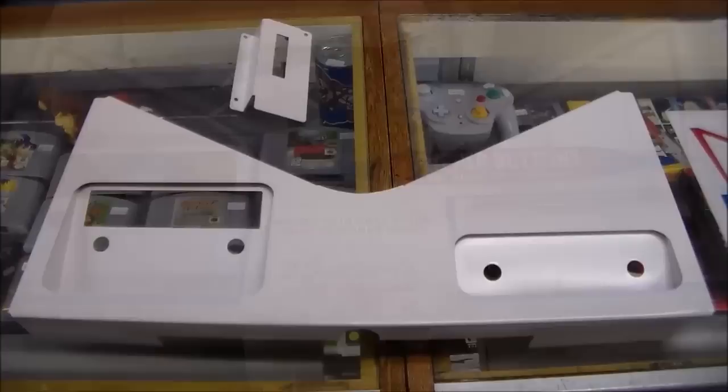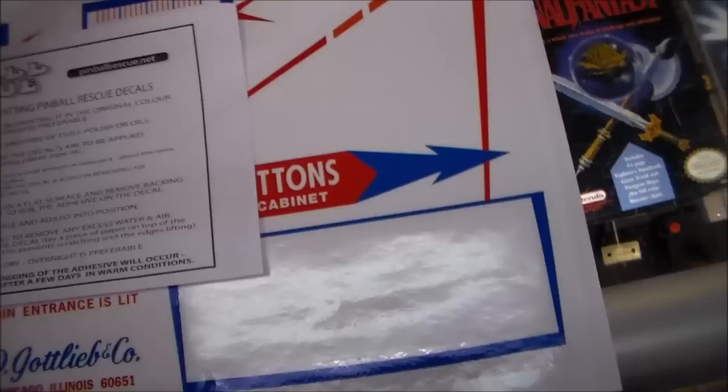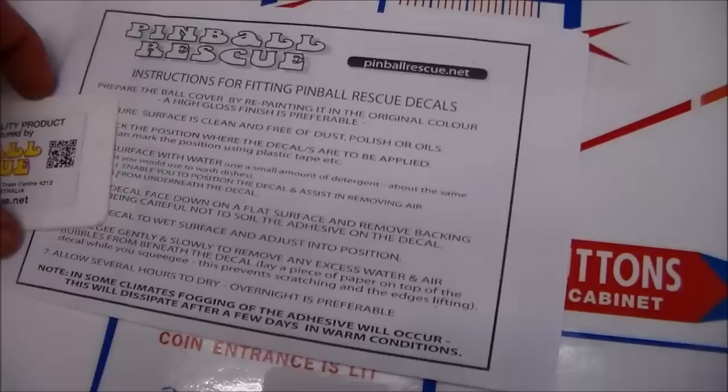So we sanded it down, got rid of all the rust that we could, and then I sprayed it a nice white. You can see on this, it's not quite thick enough to hide everything, but that shouldn't matter for what we're doing. But it looks nice and clean now. And so we ordered these a while back, because we've had these games for a while, from Pinball Rescue. Pinball Rescue is in Australia, pinballrescue.net, and they make some stuff that you can't get other places, which is why you have to order it from Australia.